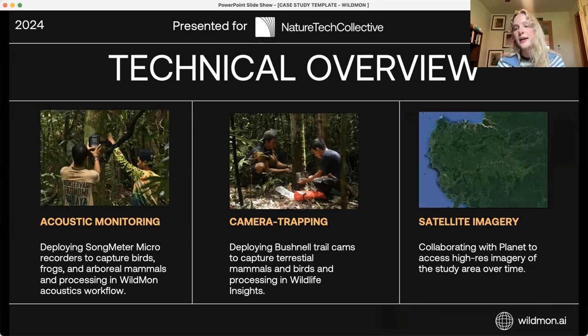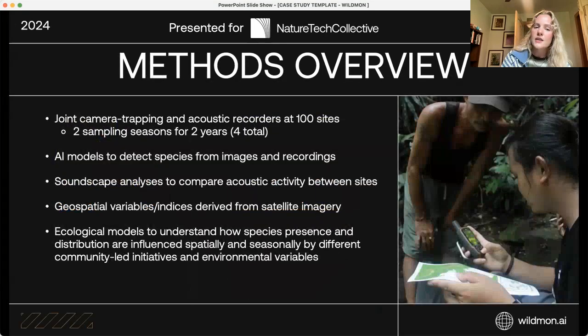And then we're also collaborating with Planet on satellite imagery, which is super exciting because we're going to be able to combine those climatic, environmental factors with species detections from the field to really understand comprehensively what is happening with biodiversity across these community-led forests in Kalimantan.